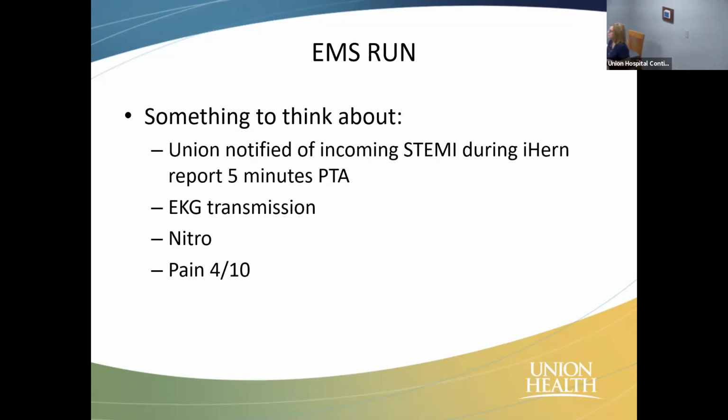Something to think about. Union was only notified of the incoming STEMI during the IHERN report when the patient was 5 minutes out. Perhaps if the report had come in sooner, the team could have been ready and cath lab could have been in place. EKG transmission, I don't know at the time of this if they had that capability or not to transmit that.